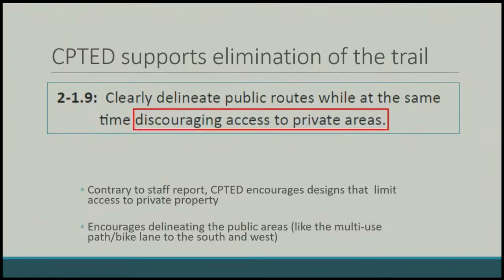Finally, SEPTED talks about discouraging access to private areas, right? That prevents crime. That keeps people safer. So if we're having a public access easement and a trail behind this property, we are inviting the public onto private property. SEPTED says you should discourage access to private areas.